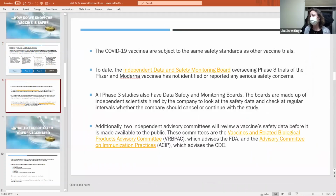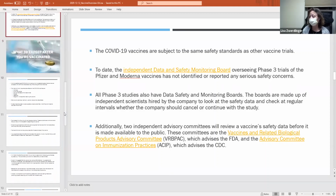So this is just a summary of the graph. All 3 phases of the study were done with data safety and monitoring boards. There were people from all over the world watching the safety data. There were, of course, people from Moderna, the company, but there were more people outside of the company looking at the safety data and making sure that everything was up to par. And so this vaccine has been found very, very safe.